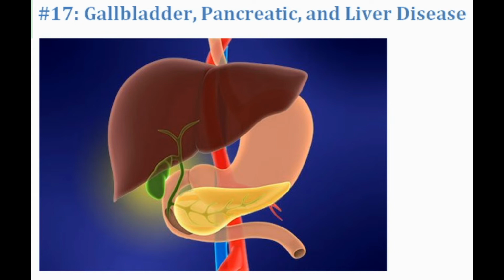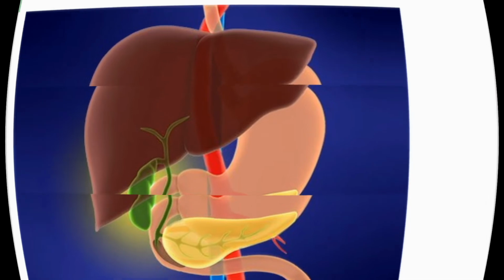How to prevent it: drink alcohol moderately, if at all. Ask your doctor about any medication you are prescribed and its risks, and do not take acetaminophen in excess. Eat a balanced diet, don't smoke, and exercise regularly.